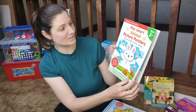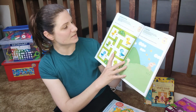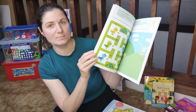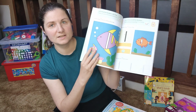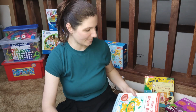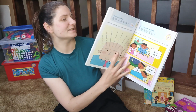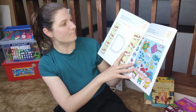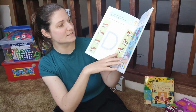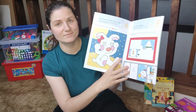Animal Picture Puzzlers. Ooh. So tracing numbers, drawing grass, matching birds, just using animals to do all of these different basic skills. And Brain Boosters, picture puzzles, drawing projects, and number games. So this one's a little bit further along, but matching parts, finishing pictures, just super fun.